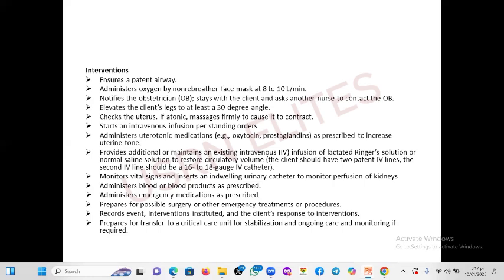But if the client already has a 20 in place, if a client already has a cannula catheter size of 20 in place, no need to change it to 18. But if you have to establish a new IV line for blood, then you must use catheter size 18 for adults. I'm talking about adults here. That is just something I want to bring on board so that we can refresh our memory on that. Vital signs, very important.